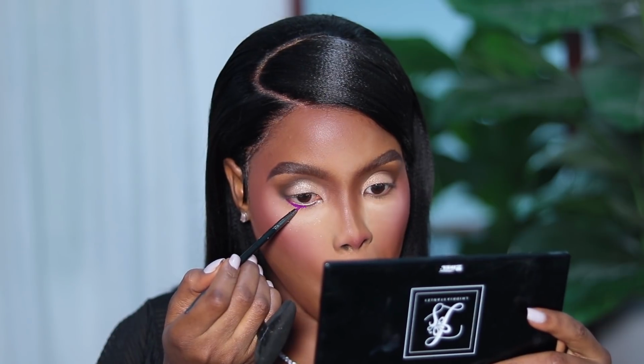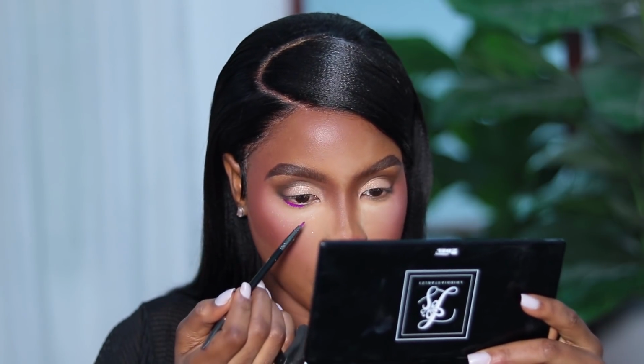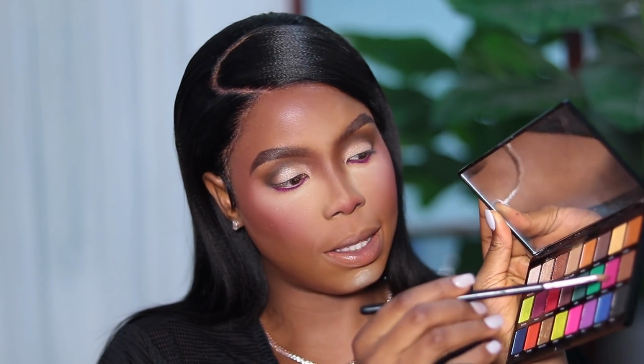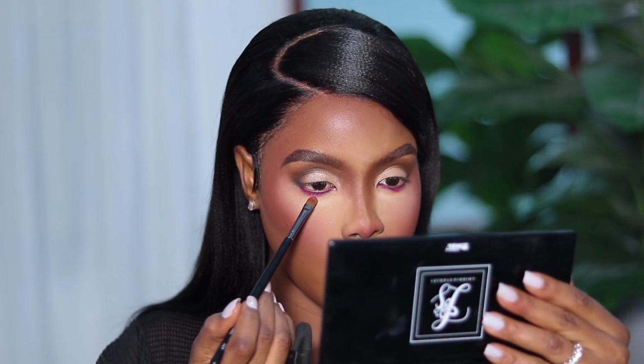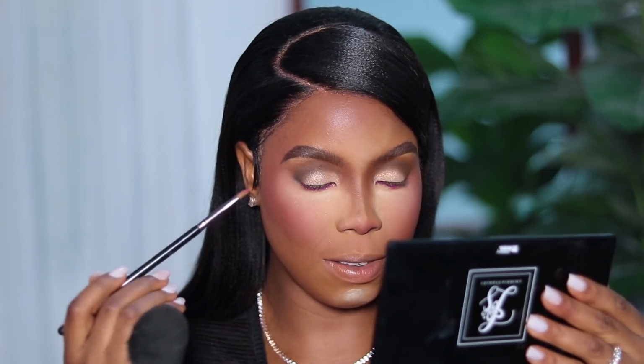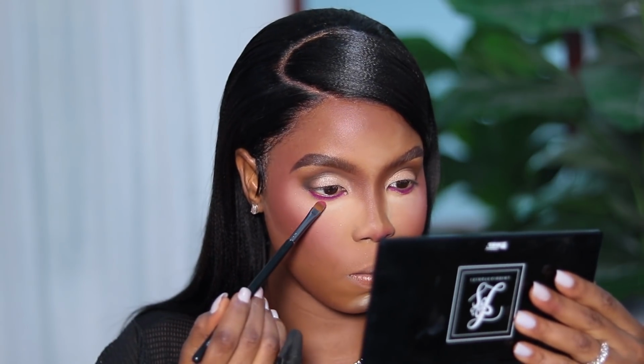This brush is from Picabel. I'll use this shade Gunu in my palette. Gunu is also named after my friend that is in heaven. Picabel NK9, and I'm just going to blend that. Not really blending, more like stamping on the line.